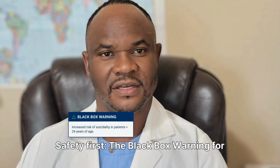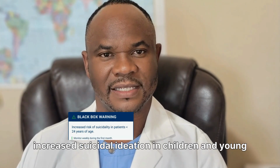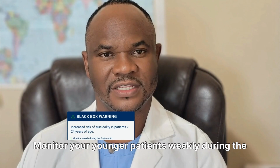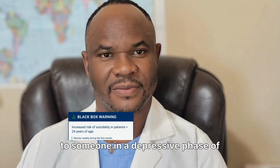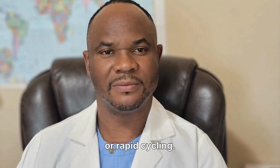Safety first. The black box warning for increased suicidal ideation in children and young adults applies here. Monitor your younger patients weekly during the first month. Also, always screen for bipolar. Giving an SNRI to someone in a depressive phase of bipolar can trigger a dangerous manic episode or rapid cycling.